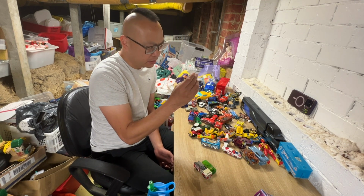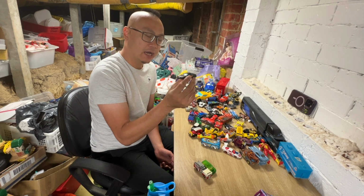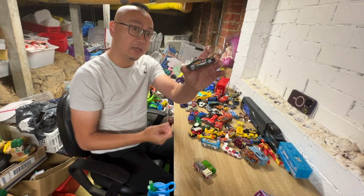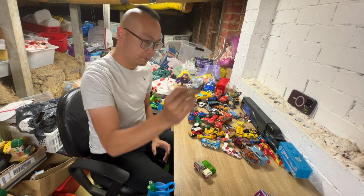This is, I think, a '92 Mustang. Yep, '92 Mustang. But this is the Mystery Models version, I think. And it's in that sort of Hot Wheels Racing kind of color with that black. We've also seen this in like the blue and the white. So this goes for $10, even in this condition with a chip on the top.